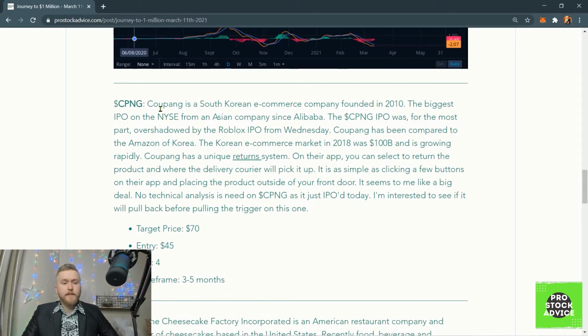And then the next one is going to be Coupang, CPNG, a South Korean e-commerce company founded in 2010. They IPO'd today, and not a lot of people are talking about it because it's just overshadowed by the Roblox IPO, which is cool. But don't sleep on Coupang. Coupang is the biggest IPO from an Asian company since Alibaba. So this is huge, and it's currently only trading for about $50.